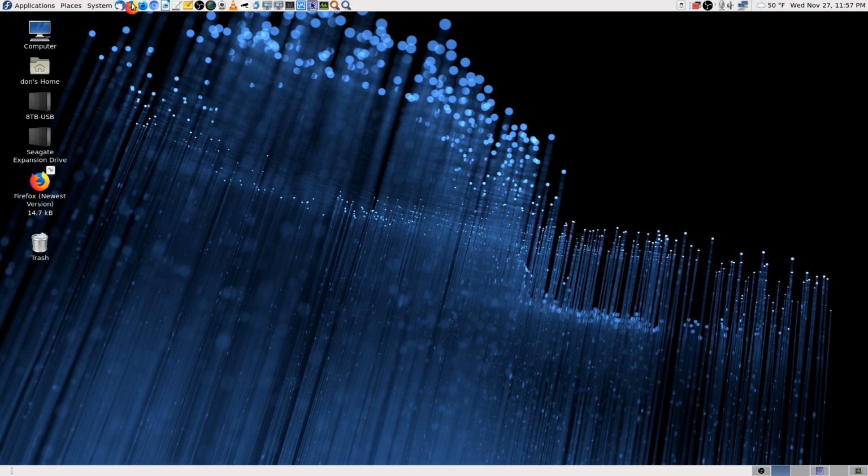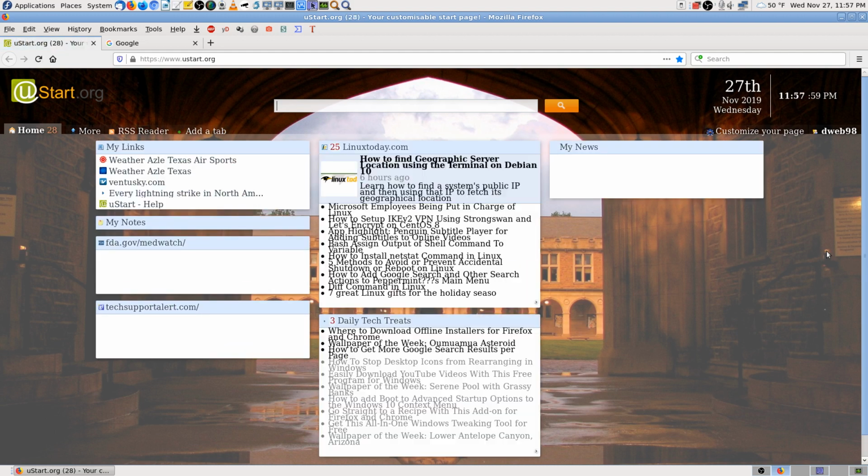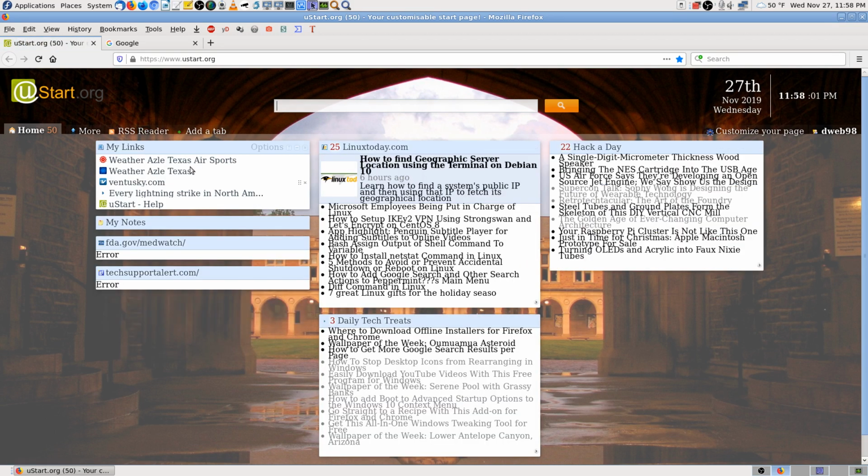So, well, let's open this up again. Well, that's nice and fast. Firefox has been really, really slow at opening up for a while now. So it wasn't that my whole operating system was bloated. It was that Firefox was bloated.